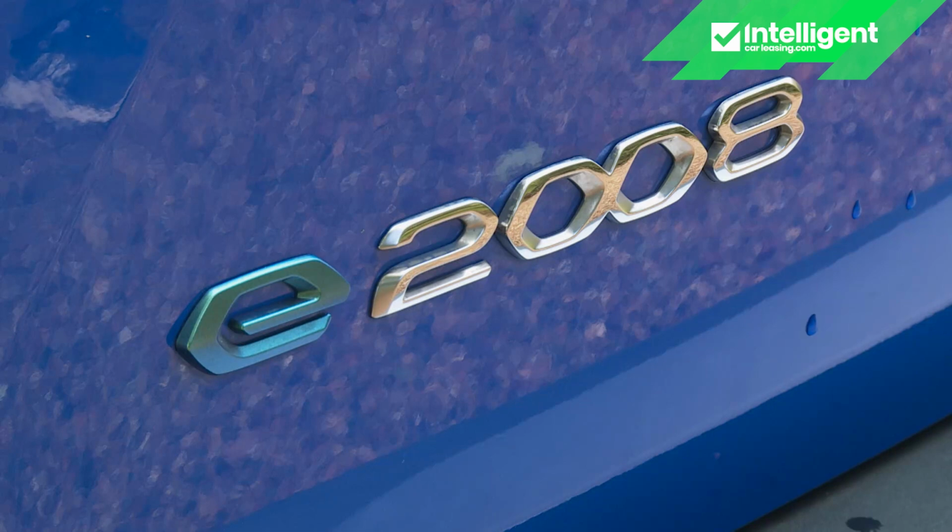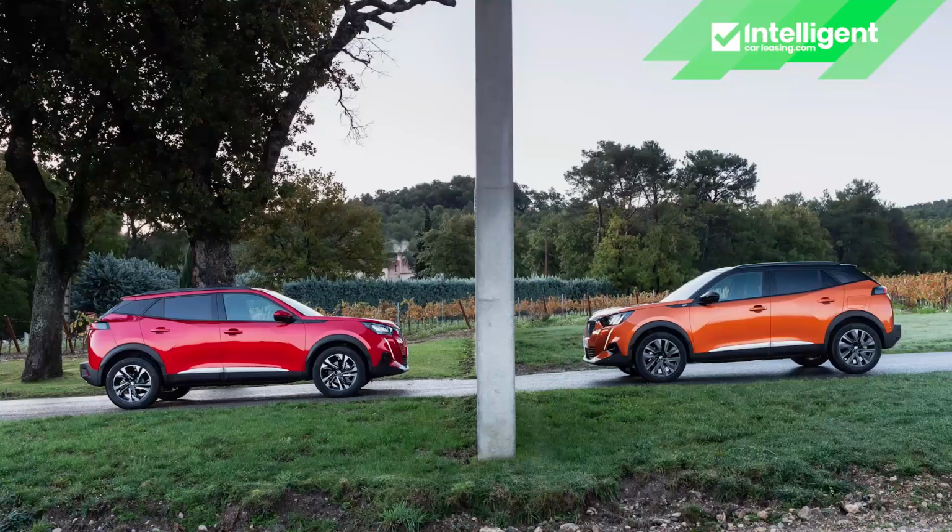And finally, this electric E2008 model, that is Group 31A for active trim, Group 32A for Allure spec, Group 33A for a GT line model, and Group 34A for this top GT.